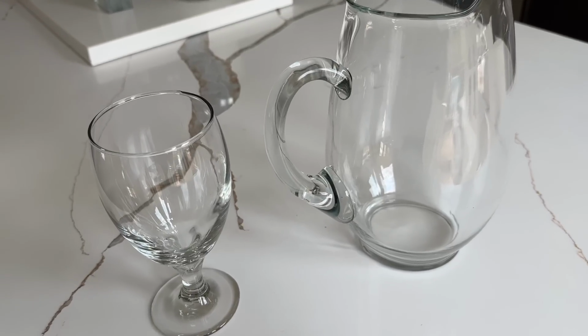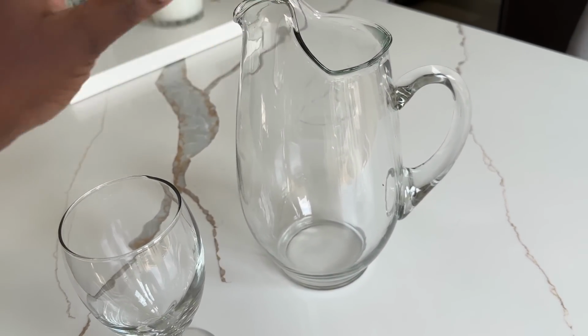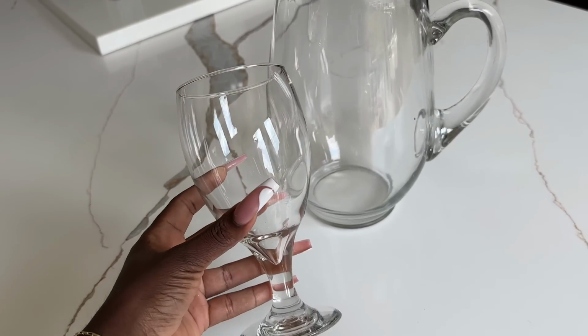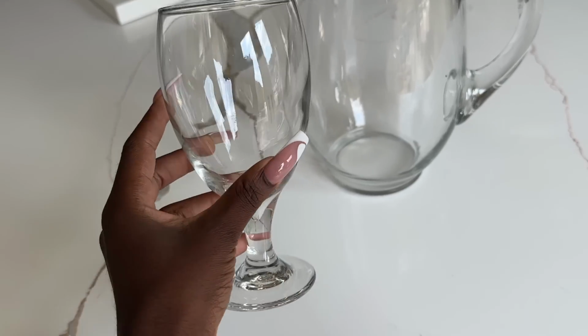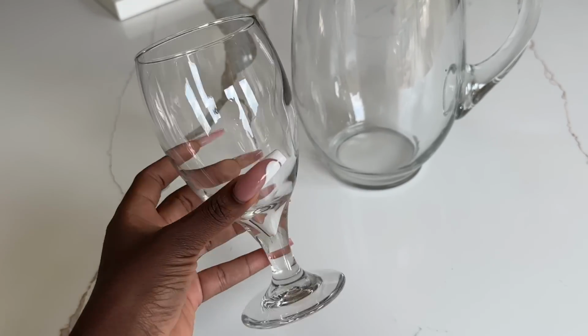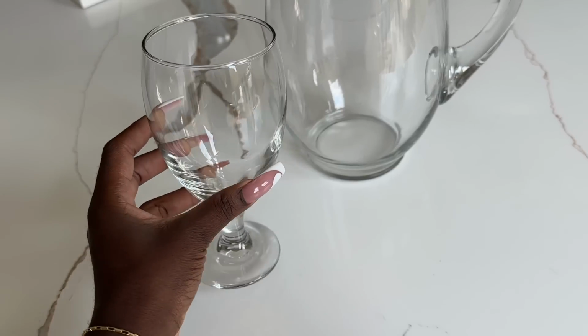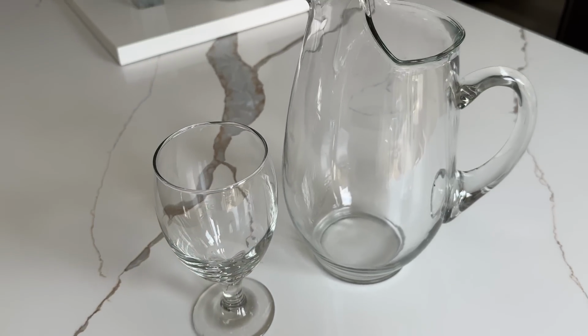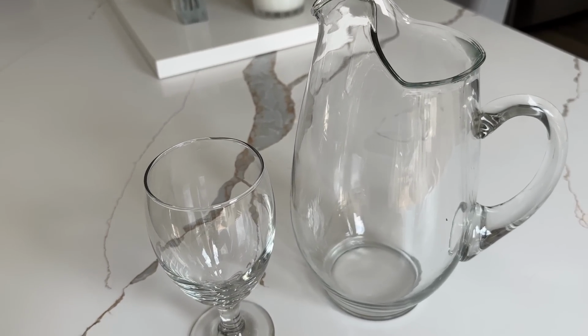I also want to share with you that I grabbed this pitcher, and it comes with 6 of these glass ones. Again, if you have older babies, you can use these. These are really, really nice. Personally, I like drinking my water in here, so this is another really great option. I think buying sets is really great when you're hosting.